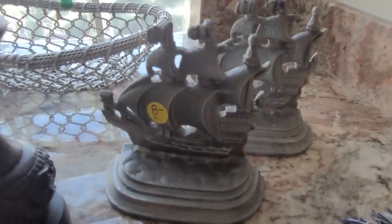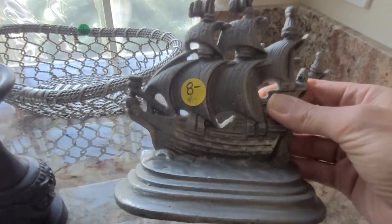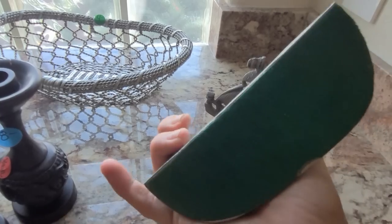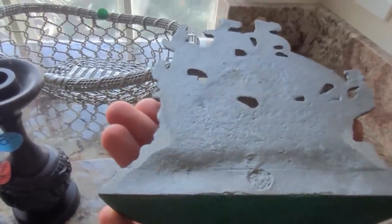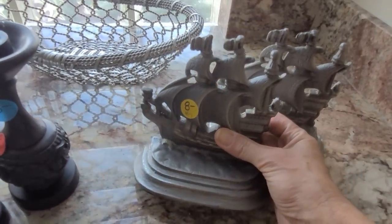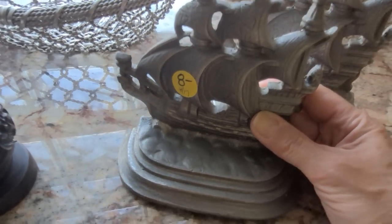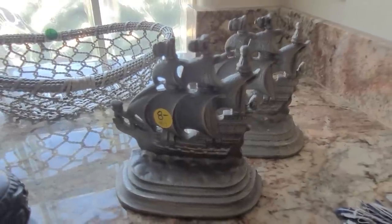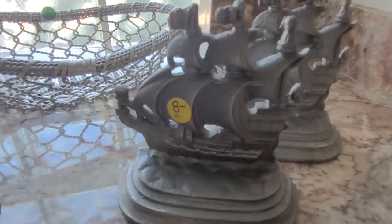I'm not sure how old this pair is, but they are absolutely fantastic. Bookends, molded to look like maybe Spanish galleons. You can see the old green felt on the bottom, and look, you can tell where the metal hardened in the mold there. It's absolutely amazing. There are two. The detail is superb. If anyone knows the approximate age of these two, please do let me know in the comments. I paid $8 a piece for them, hoping to get at least 15 to 20 a piece.